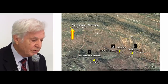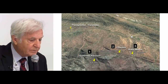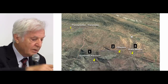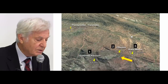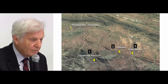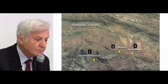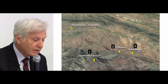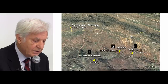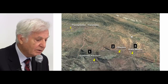You have Pumapunku on the left, at the level of the altiplano, 3,820 meters. And then you have on the south the various hills and mountains where we find sandstone sources. Number one, Quebrada Causani. Number two, Cerro Amariani. And number three, Cajamarca. The team went and visited all these sites.